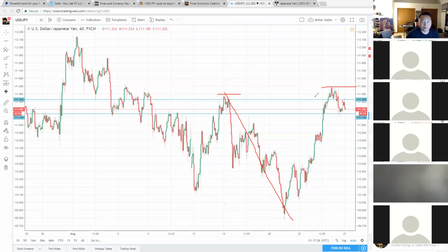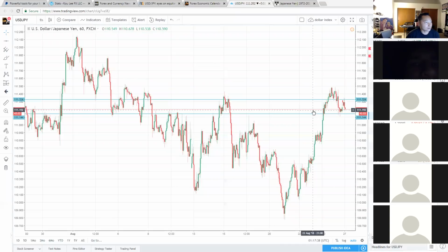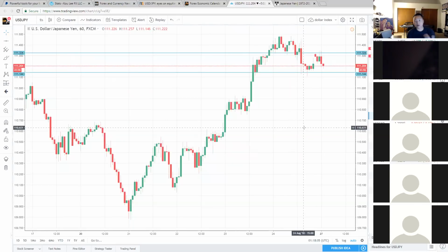I got a question real quick. Right now we're looking at 111.44 right there as a support, right? Would you anticipate a buy around that area, for a reversal going back up? For me, I wouldn't. I mean, I'm still going long on USDJPY since last week.